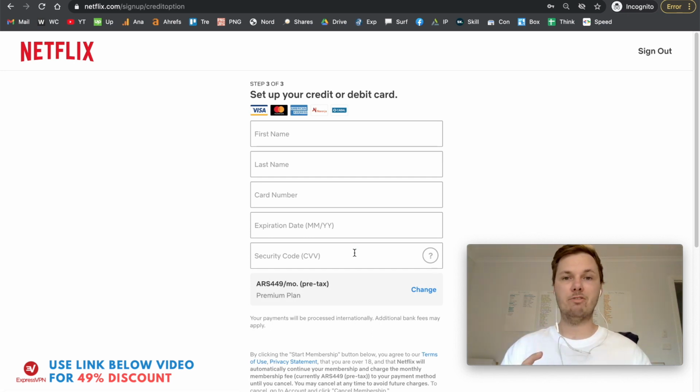And this is one of the main reasons why you can actually go through with the process, because if you're going to do this with a handful of other countries, you actually do have to input your address. And this is where the confusion comes up, as the address on your credit card actually won't match with the address that you put in when signing up for the service.